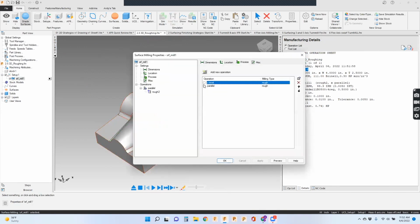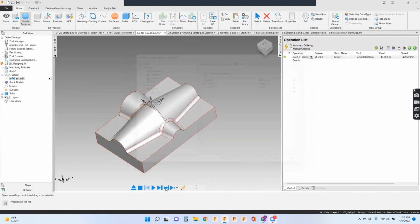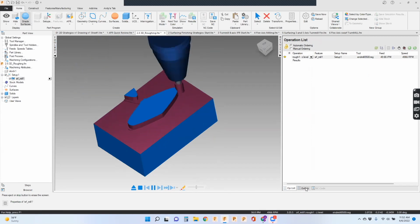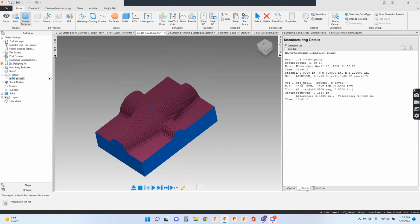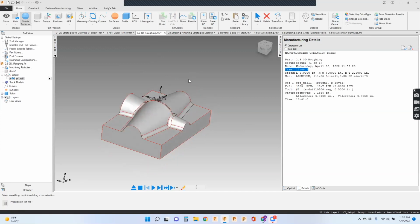What if I go back to my original Z level that I had kind of worked out, and what do we got here? We run it, and I can go back to the details as soon as it's done. That one's even better looking, and it was a little faster, right? So it's important that you know you can do that. So with the time we have left, I think that's all I have time for.